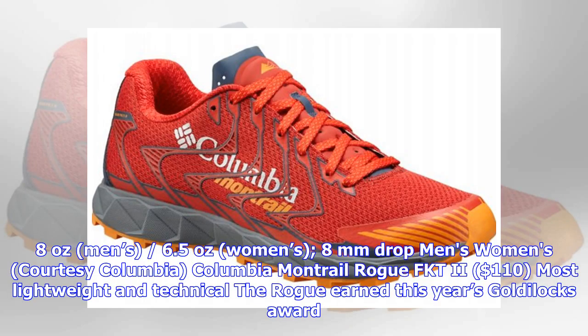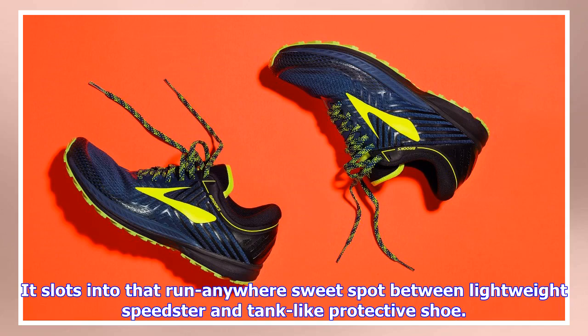8 ounces, men's, 6.5 ounces, women's, 8 mm drop, men's, women's. Courtesy Columbia Montrail Rogue FKT 2, $110. Most lightweight and technical. The Rogue earned this year's Goldilocks Award. It slots into that run-anywhere sweet spot between lightweight speedster and tank-like protective shoe.